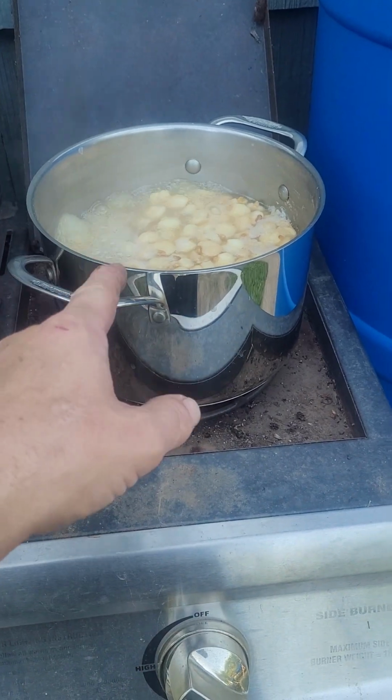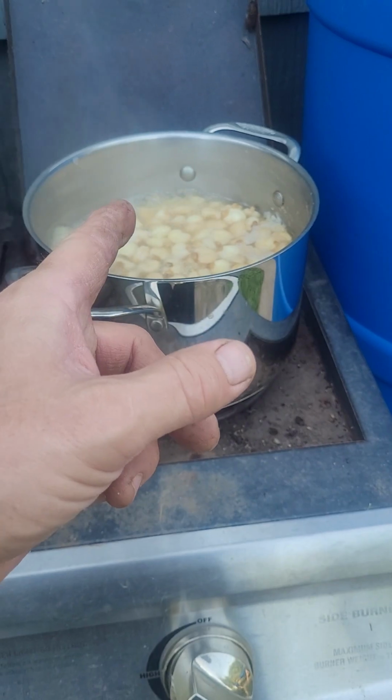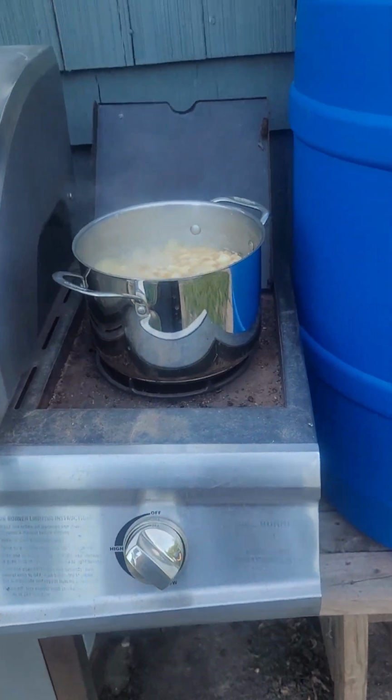If I didn't dry it, I could puree it, rinse it really well, puree it, and then use it for tamale masa. It's exactly what that is, which I'll probably do that some other time.